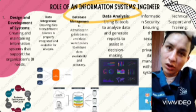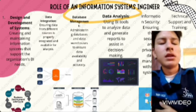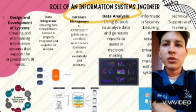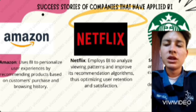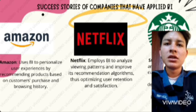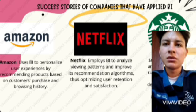Three. Success stories of companies that have applied business intelligence. For example, Amazon. Amazon uses business intelligence to personalize the user experience by recommending products based on customers' preferences and browsing histories. Netflix. Netflix employs business intelligence to analyze viewing patterns and improve its recommendation algorithm. This optimizes user retention and satisfaction.